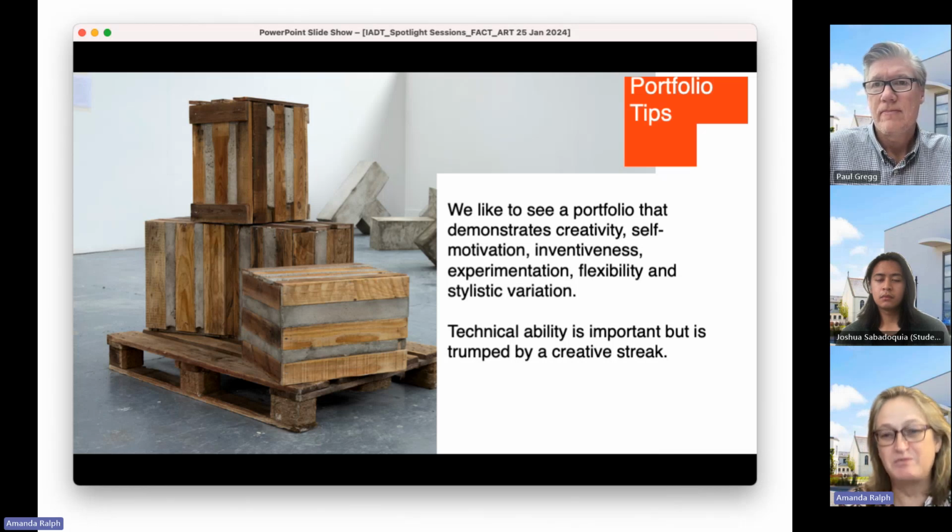Now I'll stop sharing my screen. That's the overview. There's a bit there about the deadlines, and if you're in any doubt about any of that information, please just Google IADT portfolios and you'll get to the page that includes all that content that I talked about. I'm going to jump over to our student rep, Josh.